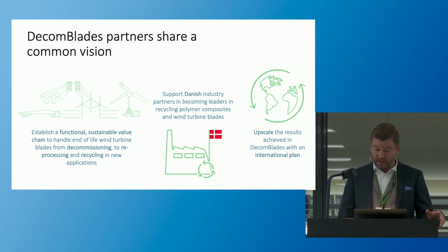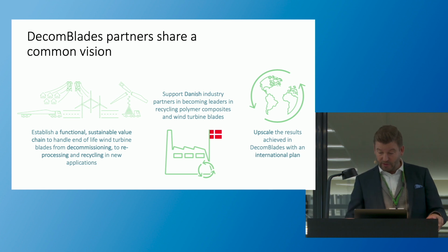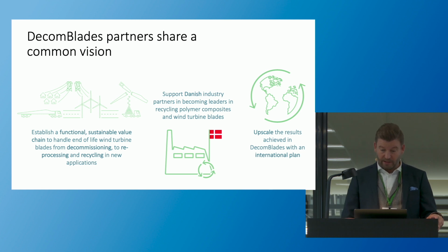The solutions developed and demonstrated within the project will support a circular economy approach to composite materials within the viable value chains. In the following slide, I'll share more about how the DecomBlades project is working to achieve our vision and objectives.